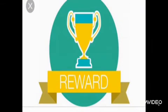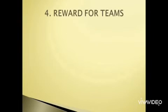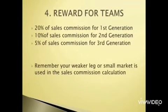Now let's look at reward for teamwork. We are going to be talking about the fourth way to earn, reward for teams. Now here, as you are earning sales commission, so also your first generation, your second generation, your third generation are earning sales commission. Based on what they are earning, you earn from their own sales commission too. That is the reward for teams. So you get 20% of the sales commission of your first generation, 10% of the sales commission for your second generation, and 5% of the sales commission for your third generation. That is how to earn the fourth way in JUIHEJUI.